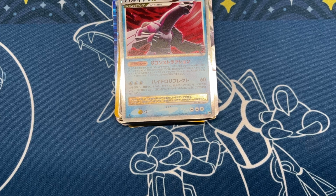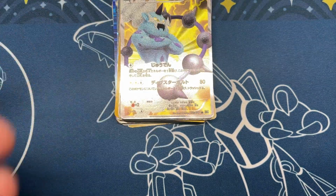Excuse me, did I listen? Oh, that was damaged condition, not heavily played. Damaged condition because of how deep those indents were. I don't even know what condition the cards I'm listing are.